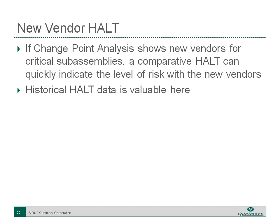One of the key things that can happen as a change is a new vendor. If you get a new vendor in for a subassembly, often this is simply at the level of engineering change order. I've got a new vendor, but if I look carefully, do a change point analysis of what might happen if I've changed this subassembly, it might give me cause for concern. A comparative HALT between two vendors is a real quick way to see if you are introducing a new risk. A typical HALT just takes a few days, 2 to 3 days for a HALT. And again, if you have that historical HALT data, it's very valuable here.